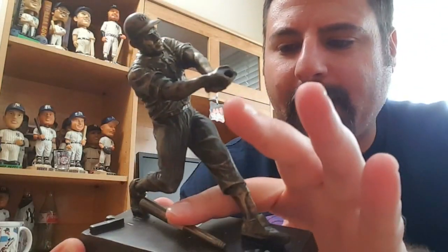We got Mantle, the bat's right there. I'm not gonna take the bat off to put it in yet, but it goes right in there. So there is Mickey Mantle.